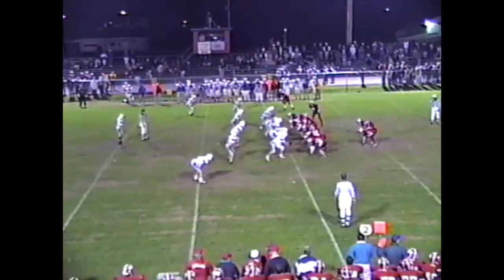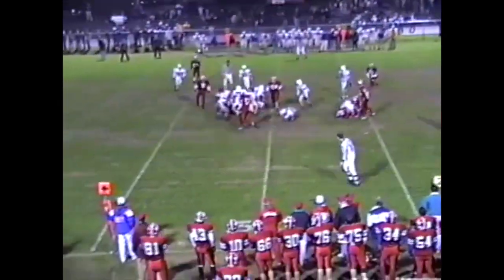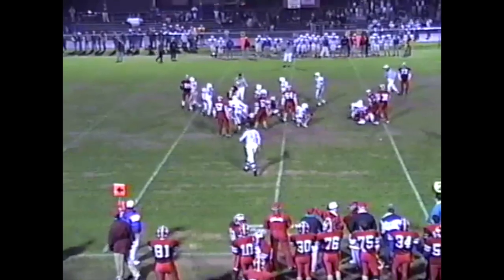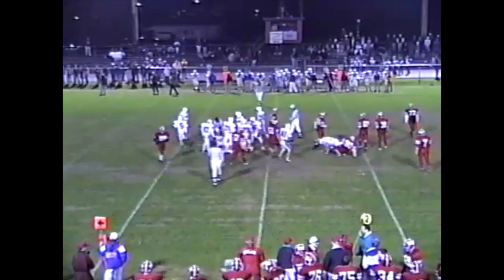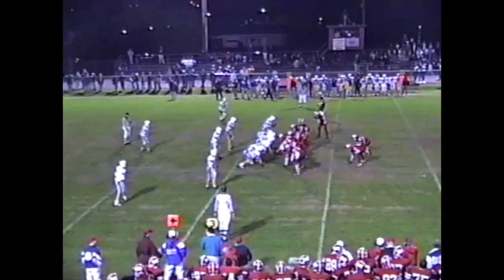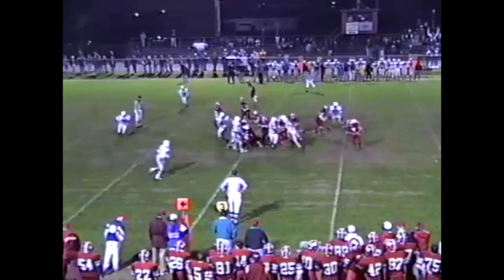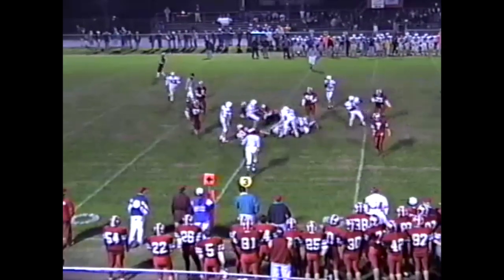2nd down and 10 to go, Massena. Hand off to Wanke again, bursting through the middle, and Drew Wanke running with abandon out there for the Raiders. Good job. He's not taking no, he's running hard. 3rd and a yard, Massena inside Ogdensburg territory at the 47-yard line. Hand off. It's Wanke again, and he's close to the first down.